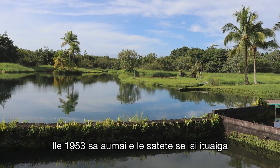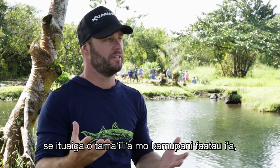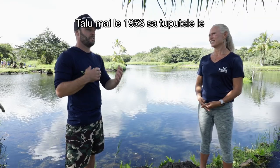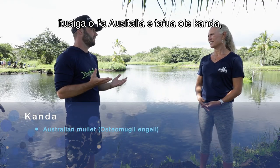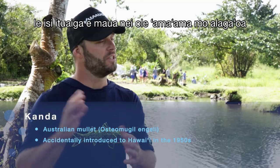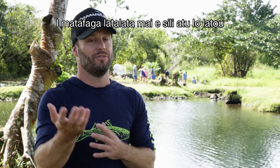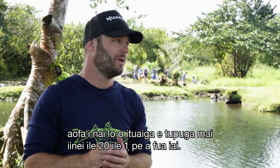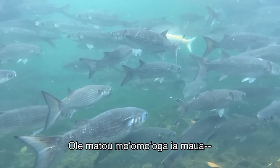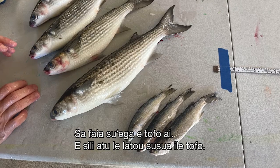The state introduced in 1953 a non-native mullet accidentally in an introduction of sardines for our tuna fishery, for our bait fishery. Since 1953, we've had just an overpopulation of this Australian mullet that we call conda. And we're finding that it competes with our native ama-ama for resources and just population-wise. In our nearshore waters, they outnumber our native species about 20-1. In the loko iʻa, we're about 8.5-1. We really want to optimize our systems here for our native food fish that grow much larger. We did taste tests, they're much tastier.